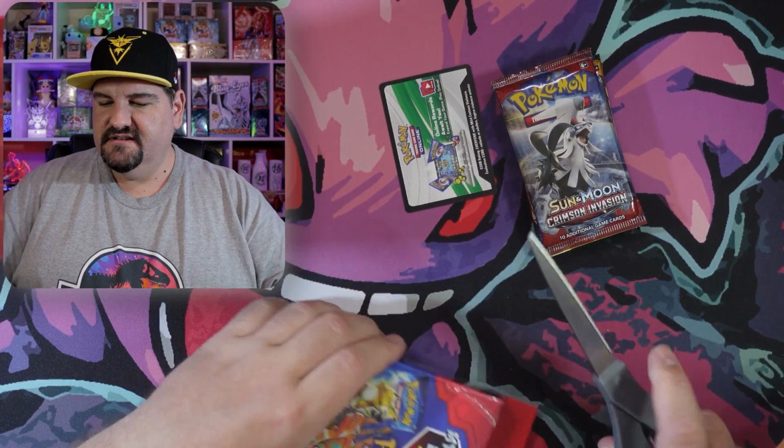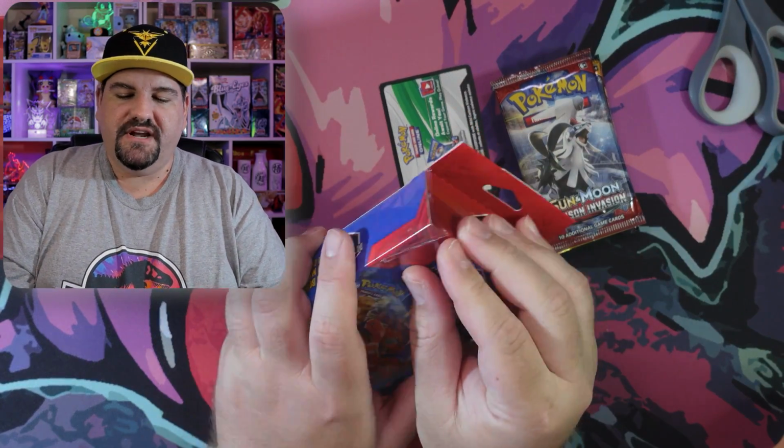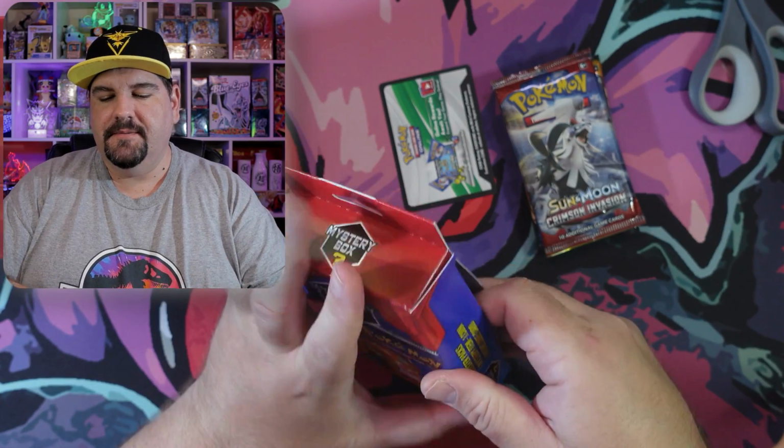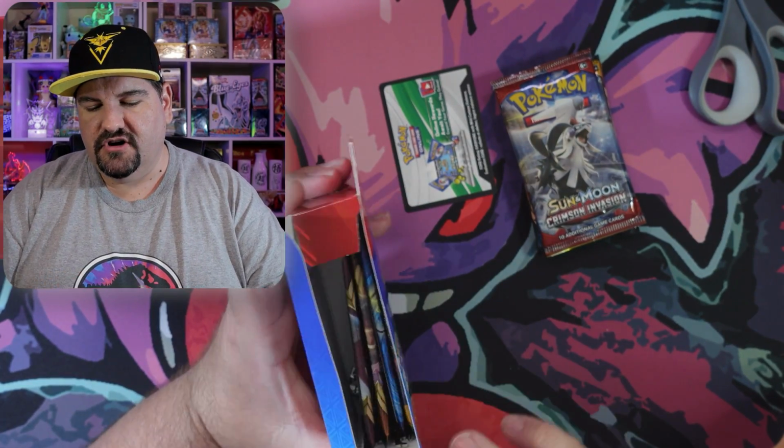See if I can just snip that. We're going to get into these boxes and see what pulls we can get out of the boxes. And then we'll get into some of the packs. So let's take a look.